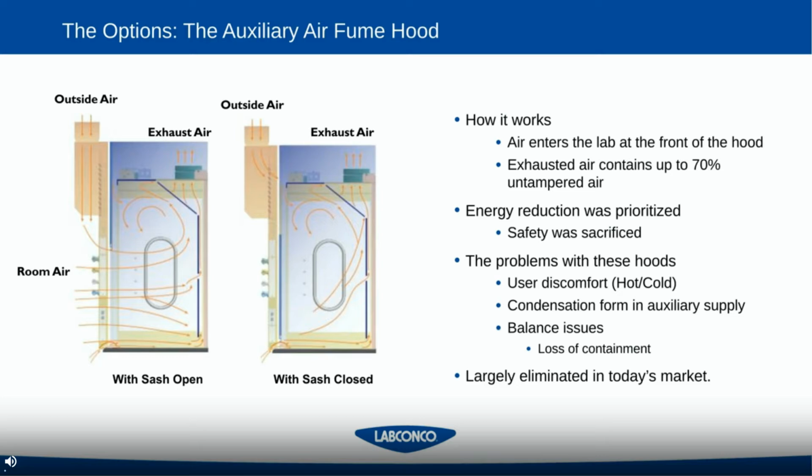The other issue was that, as you can imagine, untempered air has a lot of moisture, as we kind of discussed earlier. It comes into contact with the air of the room, and then all of a sudden, condensation forms. So condensation would form inside of that supply air register, and similarly to the expelling of cold air on the operator, water would drip on the users. And again, that is less than desirable whenever you are operating a fume hood.